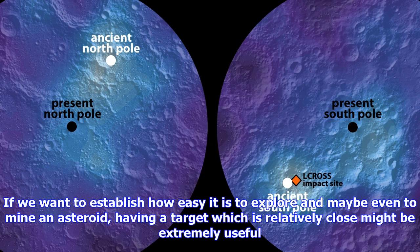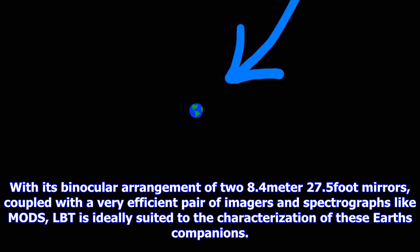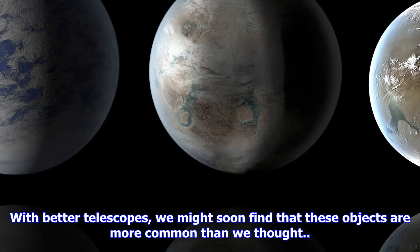Knowing that 2016 HO3 is an asteroid has implications beyond pure astronomy. If we want to establish how easy it is to explore and maybe even to mine an asteroid, having a target which is relatively close might be extremely useful. "Of the near-Earth objects we know of, these types of objects would be the easiest to reach, so they could potentially make suitable targets for exploration," said Christian Vallée, director of the LBT Observatory.